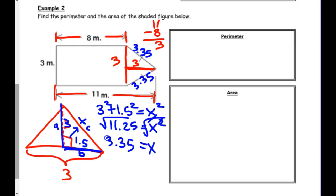So the perimeter, we add up all the sides. I want you to notice when we do perimeter, 11 is not a side, right? This side over here is 8. It has to match this side over here. 11 is all the way across, but that doesn't mean it's a side length. Okay, so I actually only have 5 side lengths.